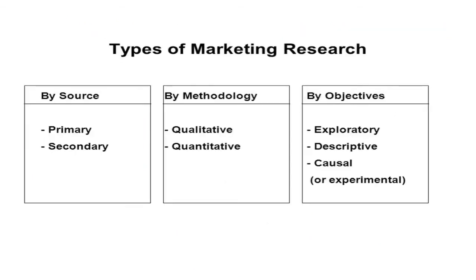There are many types of market research. They can be broadly classified based on source, methodology, and objectives. By source, we have primary research and secondary research. In a primary research, the data is collected for a specific marketing problem. For example, if the researcher distributes questionnaires about the price of the company's products to find out if the customers agree to this price, this can be considered as a primary research.